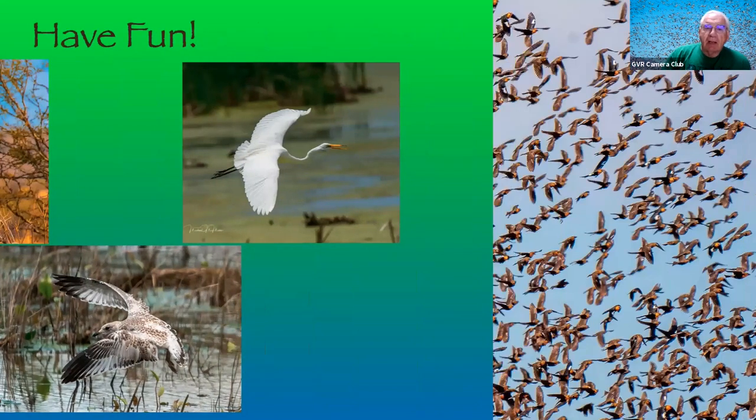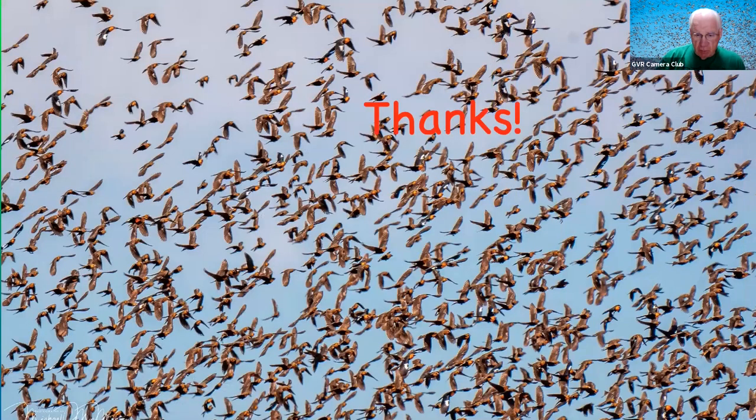Now, I've got a couple of pictures I want to show you. The formal lecture is done. By the way, this is a flock of, if you can't tell, yellow-headed blackbirds. This was shot at Whitewater Draw, probably in January or February a couple of years ago. I think it was 2019. And I tried for years to get a picture of a yellow-headed blackbird. And then I got this, which was absolutely crazy.